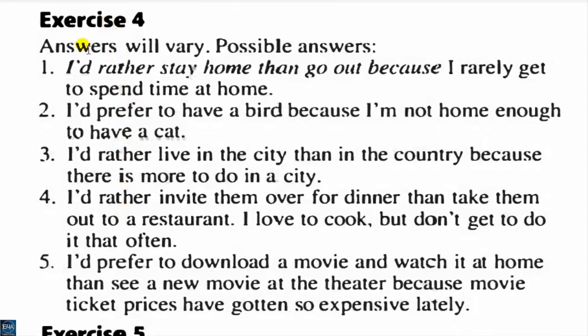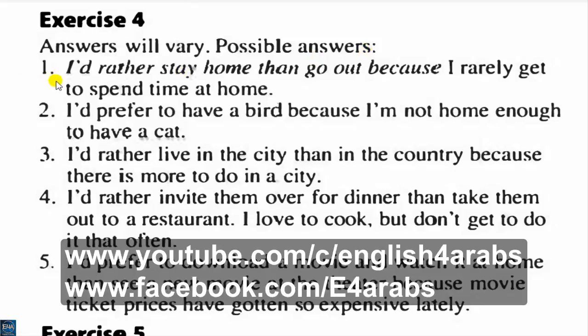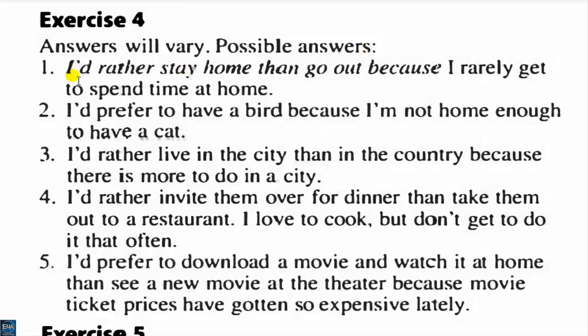Exercise 4. Answers will vary. Possible answers. 1. I'd rather stay home than go out because I rarely get to spend time at home. 2. I'd prefer to have a bird because I'm not home enough to have a cat. 3. I'd rather live in the city than in the country because there is more to do in a city.